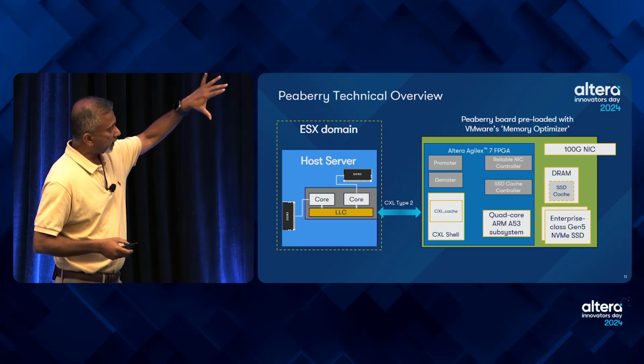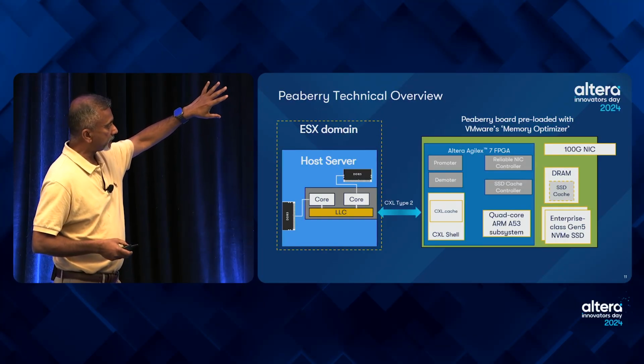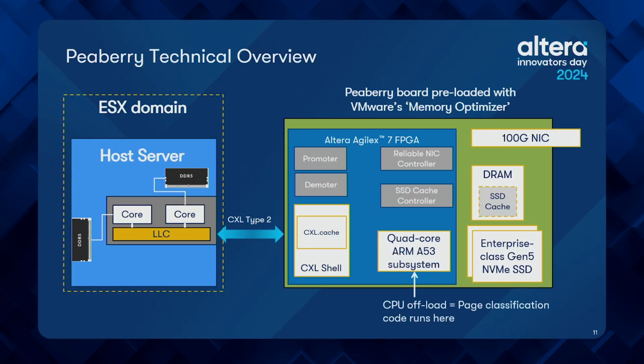Then comes the FPGA, and what we have done is we have offloaded pretty much all the activity that we used to do on the Xeons to do page classification and so on, which takes CPU. Okay, we got to observe access patterns and all that stuff, and that takes a bunch of CPU. We have offloaded all of that to some way cheaper ARM processors that are sitting on the FPGA. Okay, and we have taken the rest of all this logic of determining what page in the DRAM cache.